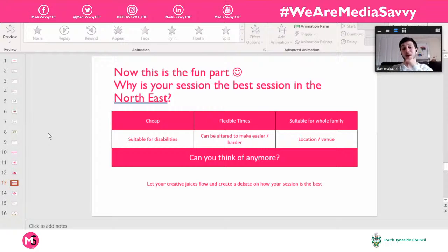The fact that you can alter it to make it easier or harder. There are certain things that might be quite difficult to make a little bit easier. Say battle ropes, for example, they weigh however much they weigh. So if you've got someone who wouldn't necessarily be able to do that, or skipping, for example, is there a way that you can make it easier or harder for people who aren't able to do one or the other?